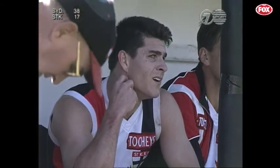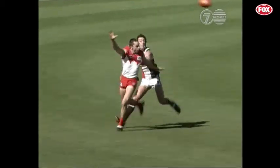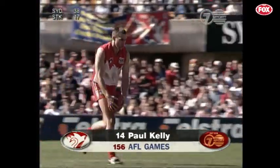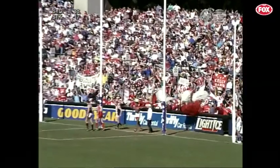Well, I must say, haven't they? We've been playing about 20 minutes of the game or thereabouts, and the Swans forward line has changed constantly, about every 30 seconds. A constant rotation of players in different parts of the forward line. Their best first quarter against St Kilda has been 8-4. This flat-looking punt is going to bring them closer to that.